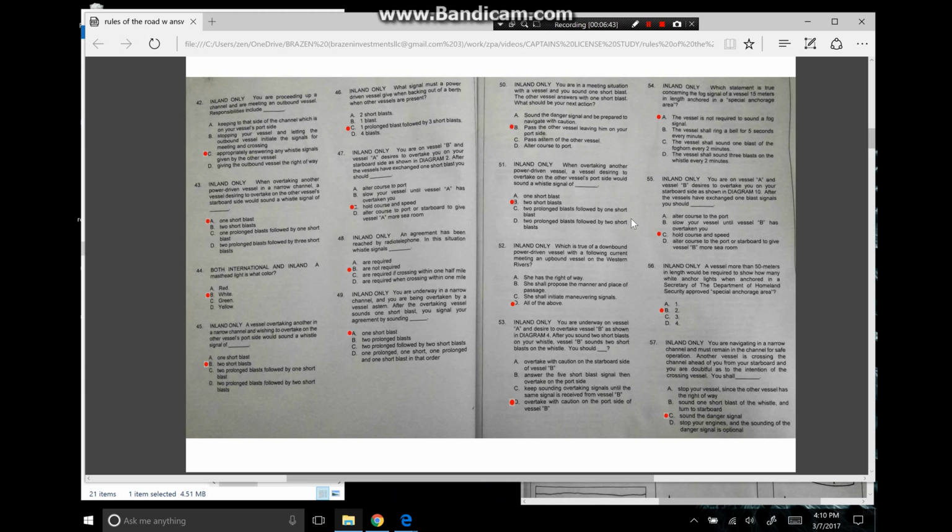Number 46, inland only. What signal must a power-driven vessel give when backing out of a berth when other vessels are present? This is inland, so it's C, one prolonged blast followed by 3 short blasts. 3 short blasts means backing. 1 prolonged blast means inland. You don't have to do 1 prolonged blast in international waters.